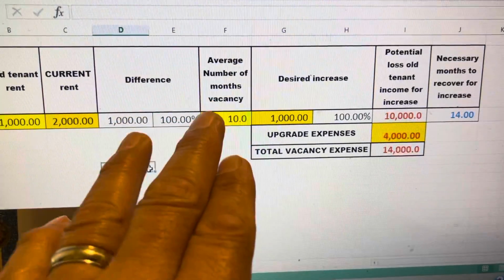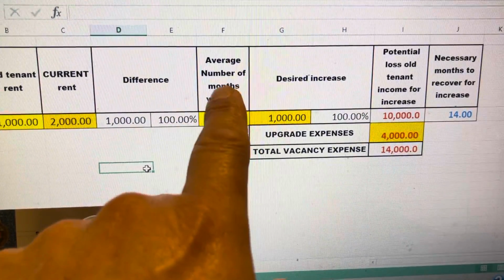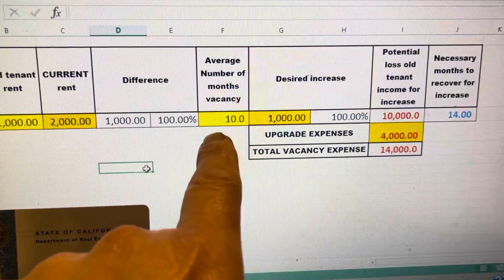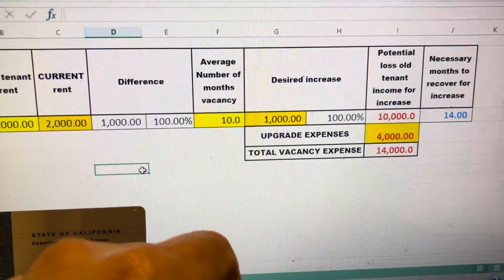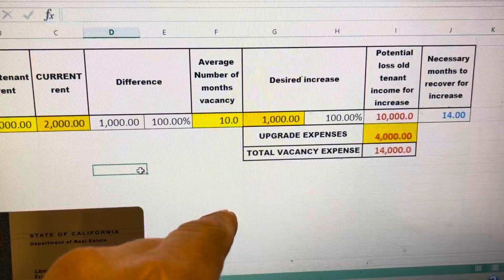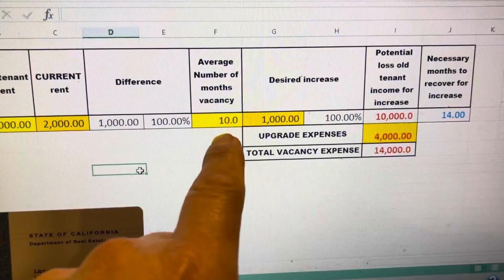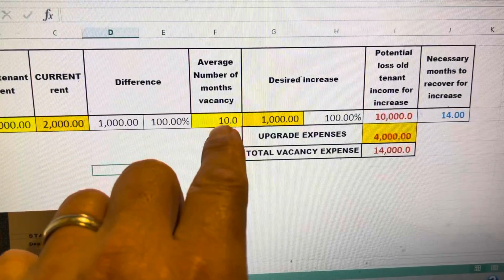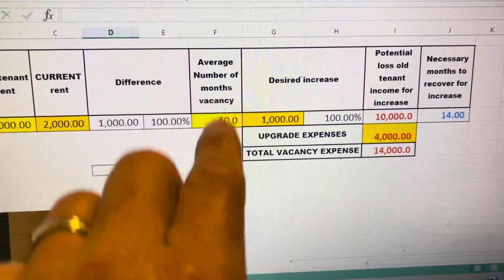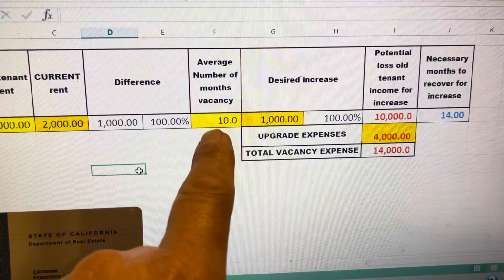Now, this consideration right here, the average number of months that it takes me to rent new units, especially now with the pandemic, this number is really important. So let's say it's 10 months. It takes me 10 months to rent a unit.